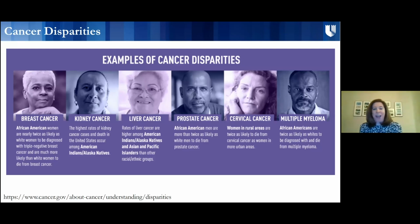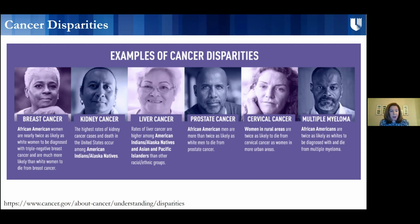Okay, so like I said, we're focusing on cancer, and definitely in cancer, we see evidence of these disparities, that members of certain population groups suffer disproportionately from certain cancers. Shown on this slide are some examples of cancer disparities, just to give everyone a feel for this. For example, in breast cancer, African American women are nearly twice as likely to be diagnosed with triple negative breast cancer, which is one of the more aggressive and worse forms of breast cancer. And they're more likely than white women to die from breast cancer.